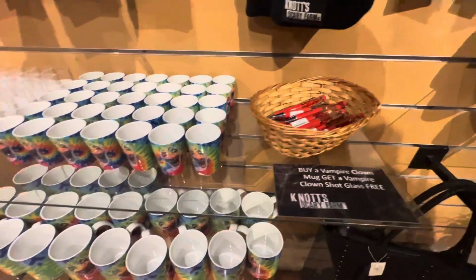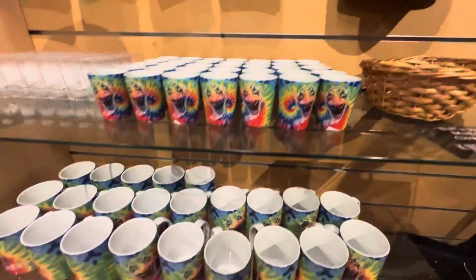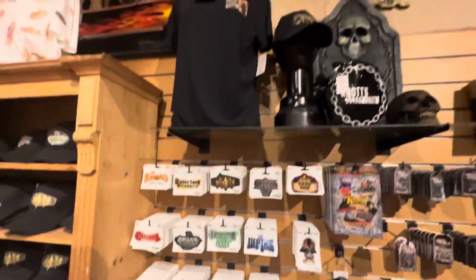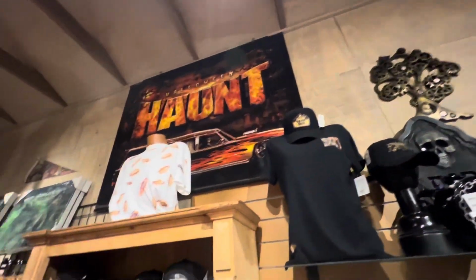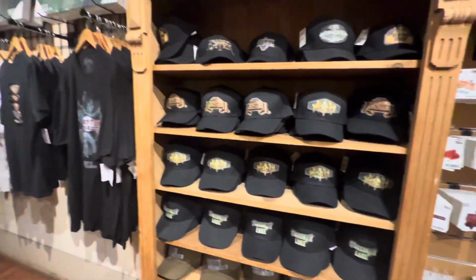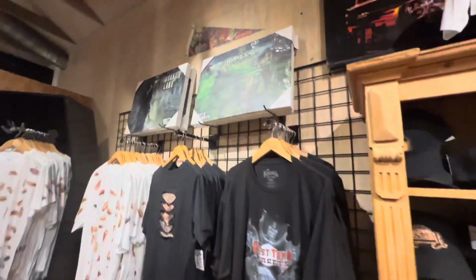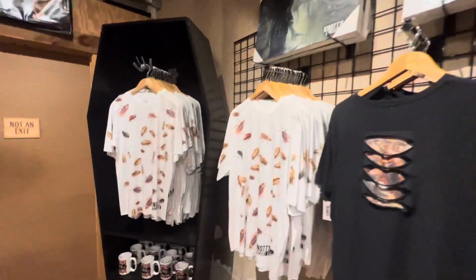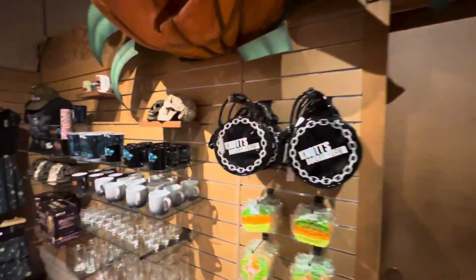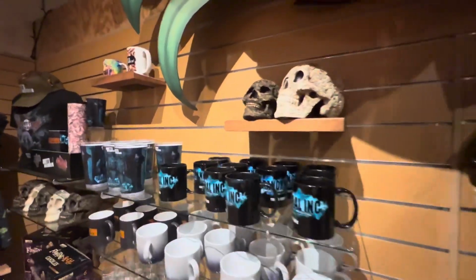so maybe someone else out there can throw it in the comments if they know more about that one. These are currently buy a mug, get a shot glass free. Always love that Halloween haunt banner up there. Got some hats, a few t-shirts, canvases, lots of cockroaches, bags. Still got some Paranormal Inc. stuff not on sale.